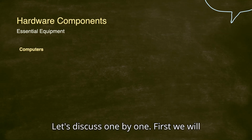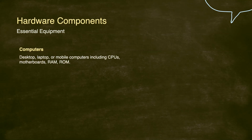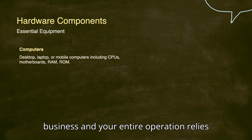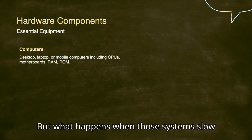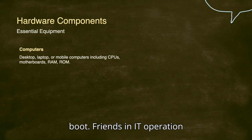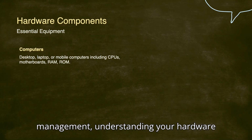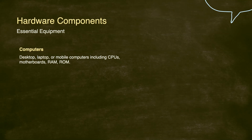Let's discuss one by one. First, we'll discuss the computers. Friends, imagine you are running a business and your entire operation relies on the IT system to stay afloat. But what happens when those systems slow down, crash, or simply refuse to boot? Friends, in IT operation management, understanding your hardware components is not just important, it's critical.